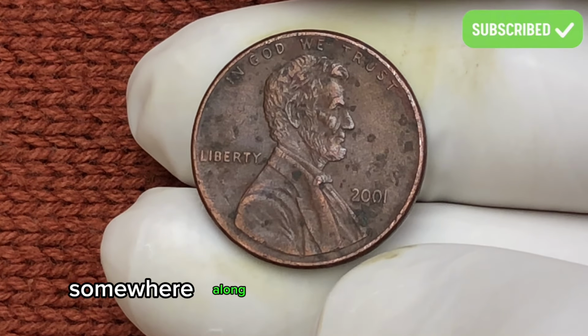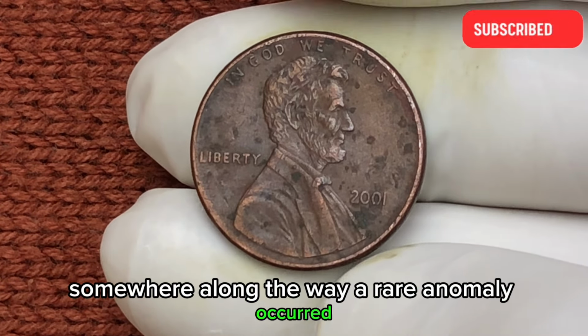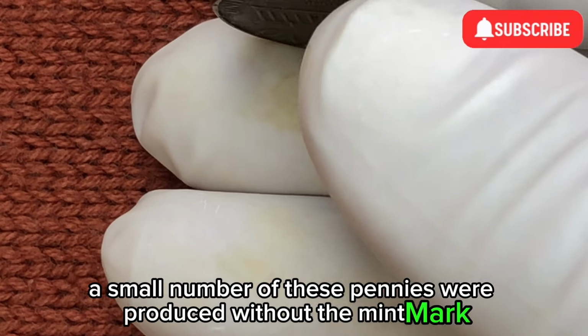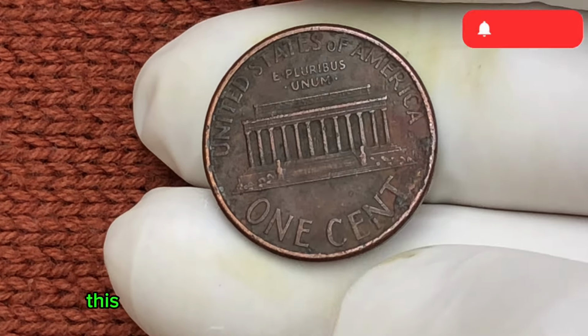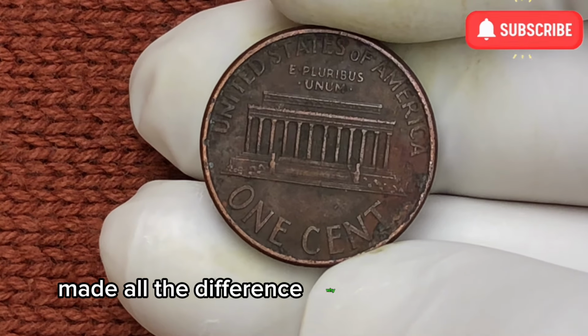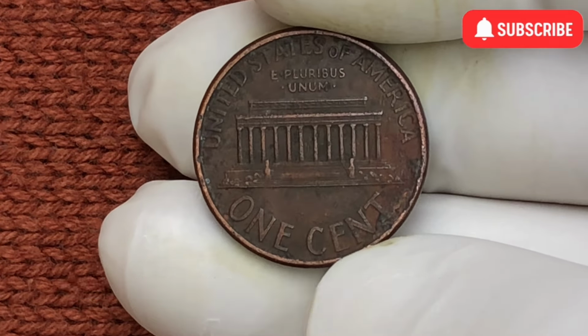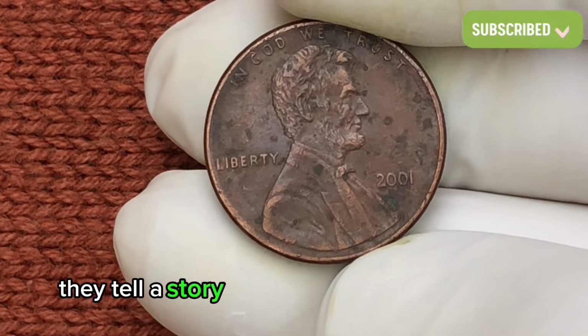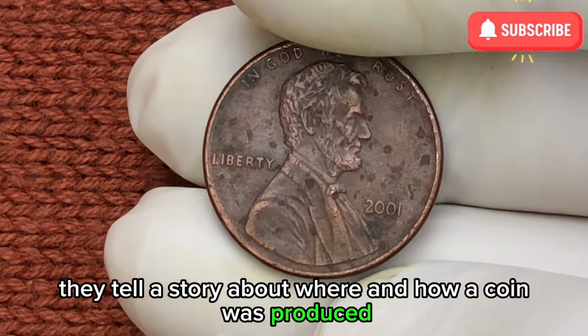However, somewhere along the way, a rare anomaly occurred. A small number of these pennies were produced without the mint mark where it was expected. This small detail, a missing letter or mark, made all the difference. Why does this matter so much? Mint marks aren't just tiny letters on coins, they tell a story about where and how a coin was produced.